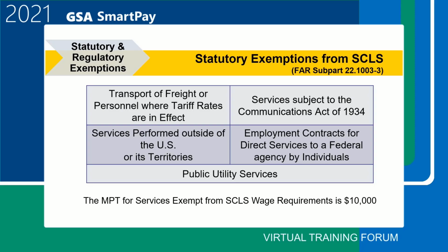Also exempt are services subject to the Communications Act of 1934, such as radio, telephone, or cable companies. Public utility services are exempt. Employment contracts providing direct services to a federal agency by an individual or individuals are also exempt, and any services performed outside the United States or its territories are also exempt.